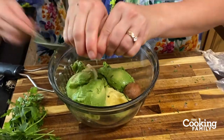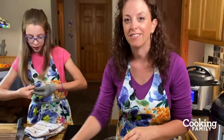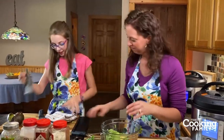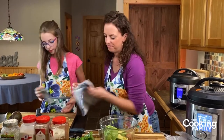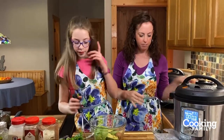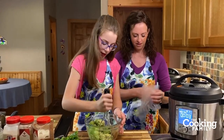So the lime juice is going to help keep the avocado from turning brown. And the lime juice smells amazing. So good. I just love fresh lime. Lime and cilantro are so amazing together. They are so amazing. Okay, so you can mash that up, and then I'm going to get ready to chop up this little jalapeno.